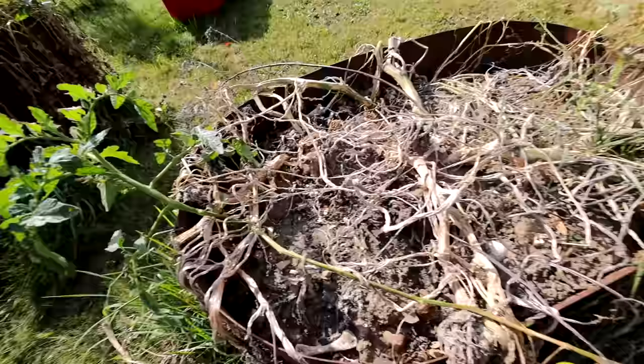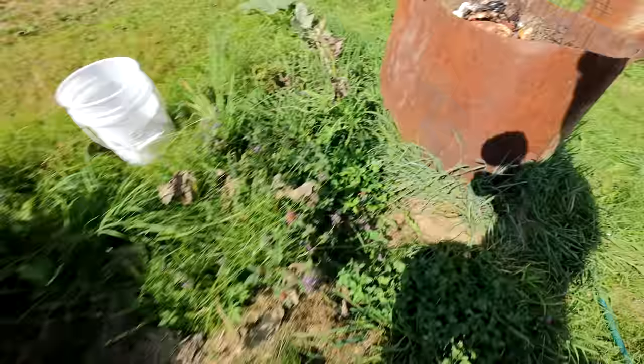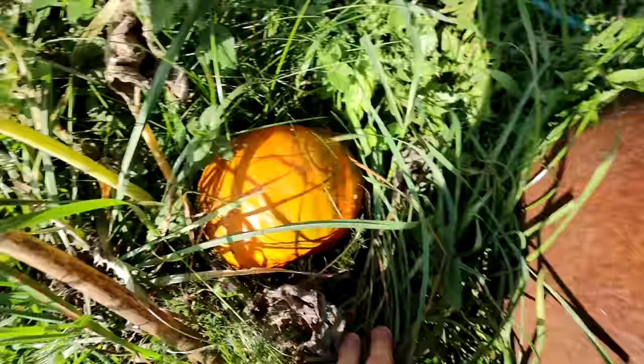And then we've got over here, what was in here? Why is there tomato growing in here? That's popped up. Oh, pumpkins. They grew a little early and then they decided to rot, but you can still see there's one all the way over here. It's oranging, but they've been successful. There's a compost heap.